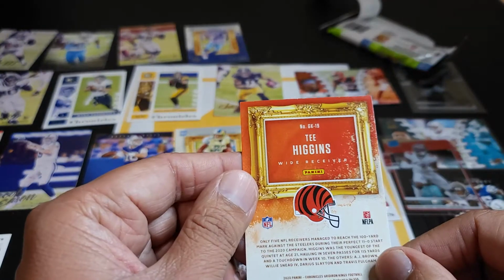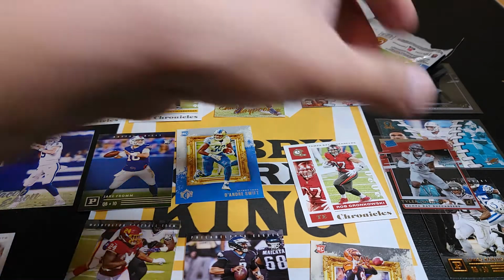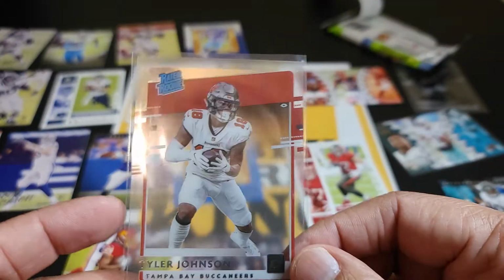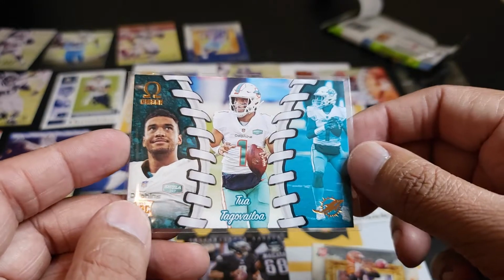Well, let me know, boys and girls, if you guys had any better luck than me. That's the first time I ever opened this product. This product came out, and everybody's trying to get their hands on it. And I was able to get some for my Hobby Card King family. Just look at this one. But of course, my most favorite one is my boy Tua.